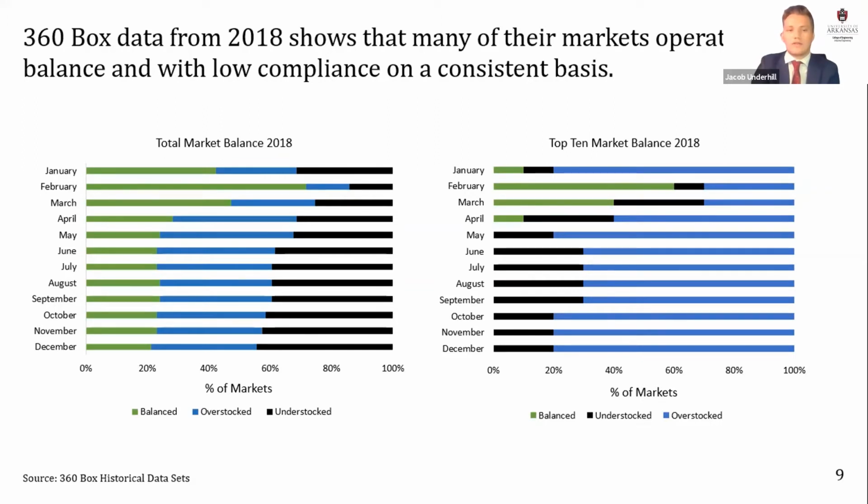One major factor that affects the market balance is customer volume compliance. With compliance averaging between 50 to 70% across all JB Hunt customers, it can be difficult to determine if a market will stay balanced over the course of the year.